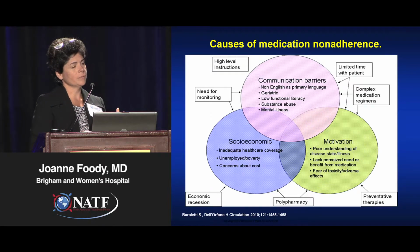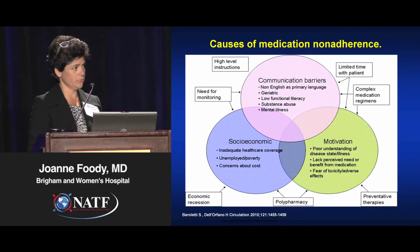And we also know that patient motivation, whether it's because they have a poor understanding of their disease or illness, are not empowered to really manage their disease, or if there's a lack of perceived need for that given therapy, that motivation or lack thereof can again impact non-adherence.